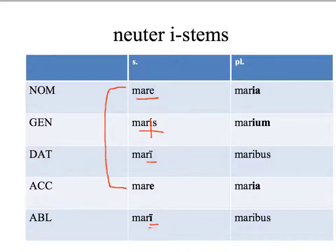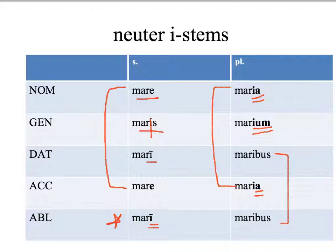I-stem neuter nouns also have an ablative singular that ends in long I. Maria, marium, maribus, maribus. Dative and ablative plural are always the same, and those endings are regular just for all other third declension nouns. But the nominative and accusative neuter forms are always the same, and the plurals always end in a, but I-stem nouns additionally always end in ia.